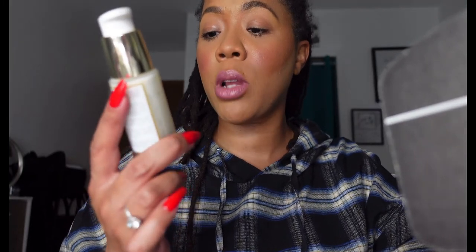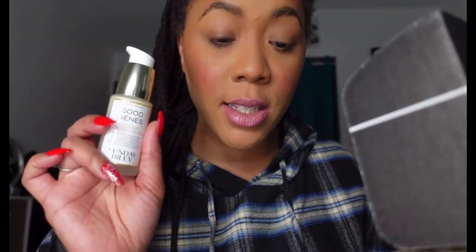This is Sunday Riley all-in-one lactic acid treatment. It's Good Genes. Deeply exfoliates the dull surface of your skin for clarity, radiance, and younger looking skin. Visibly brightens the appearance of dark spots and discolorations. Instantly plumps the look of fine lines and wrinkles in 3 minutes. Really? Just 3 minutes? Good Genes. This ranges for $85.